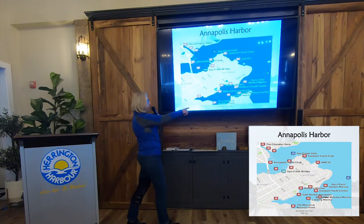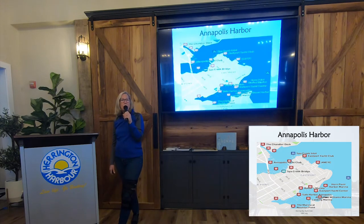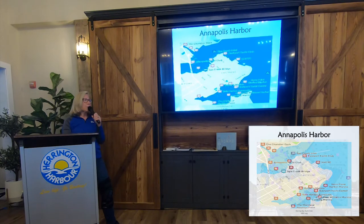Over here, this is Back Creek. On the lower part of the screen, there's a lot of marinas in there. Not as user-friendly if you want to get over to town. So keep that in mind.